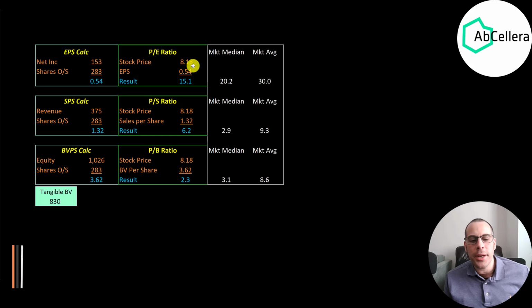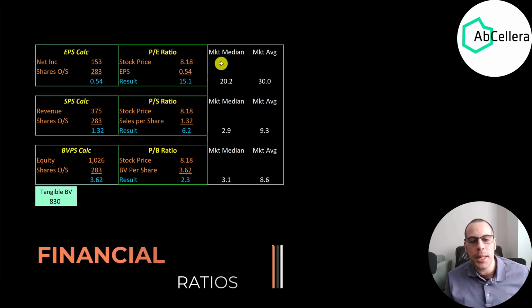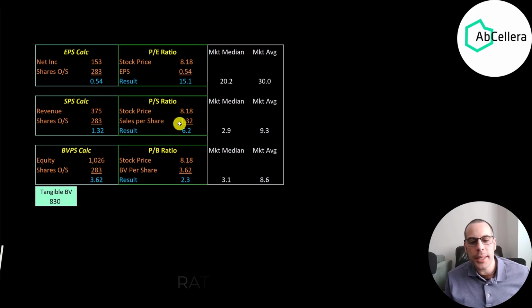Let's look at their financial ratios. They have a good PE of 15, that's stock price over earnings per share. Price of sales is decent at 6.2, that's stock price over sales per share. And a really good price to book of 2.3, that's stock price over book value per share.